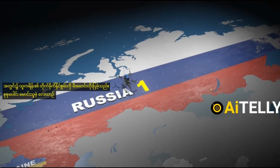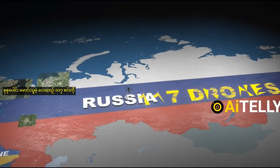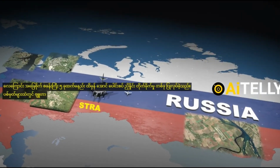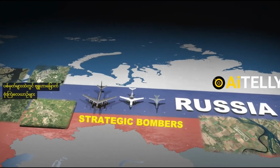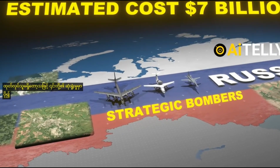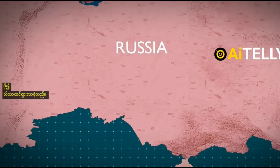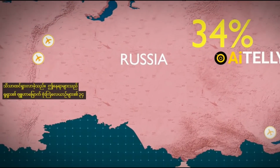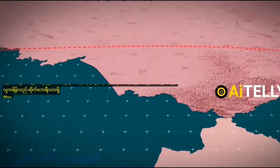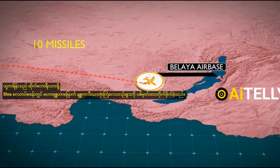In total, 117 drones were launched in a highly coordinated attack that hit at least 5 major airbases. Among the targets were strategic bombers, including aircraft Russia no longer manufactures, making their loss even more significant. These are the areas where Ukraine struck 34% of Russia's strategic bomber fleet. Ukraine targeted strategic nuclear bombers at the Belaya Air Base in Siberia.